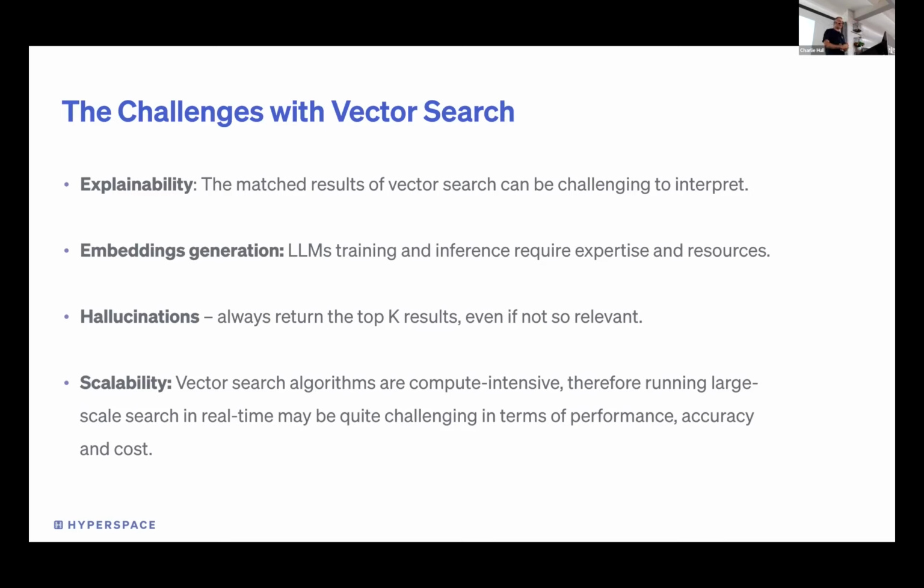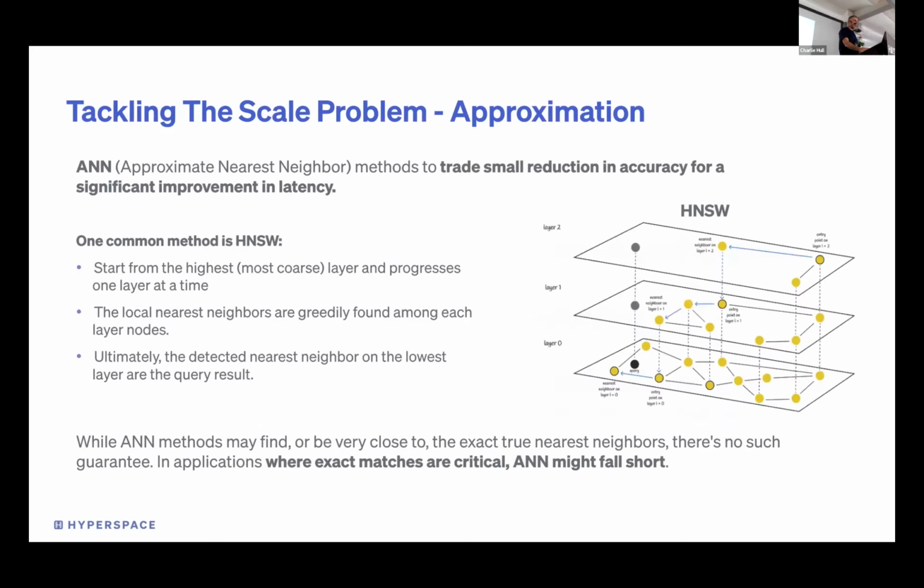And last is scalability, okay? Vector search algorithms are compute intensive. If you need to run those on a couple of million vectors, it's probably okay, works great, but when you need to scale up, it may be quite challenging. How do we tackle the speed issue?